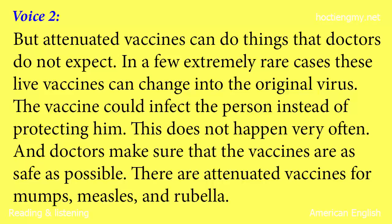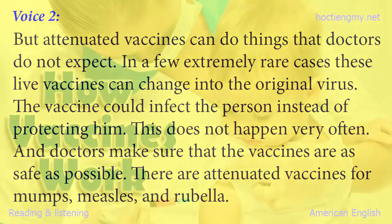In a few extremely rare cases, these live vaccines can change into the original virus. The vaccine could infect the person instead of protecting him. This does not happen very often, and doctors make sure that the vaccines are as safe as possible. There are attenuated vaccines for mumps, measles, and rubella.